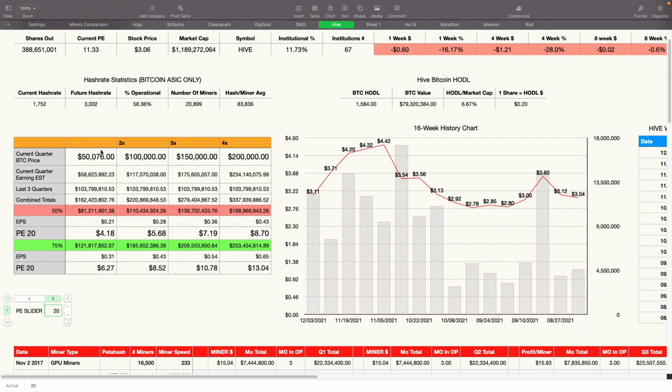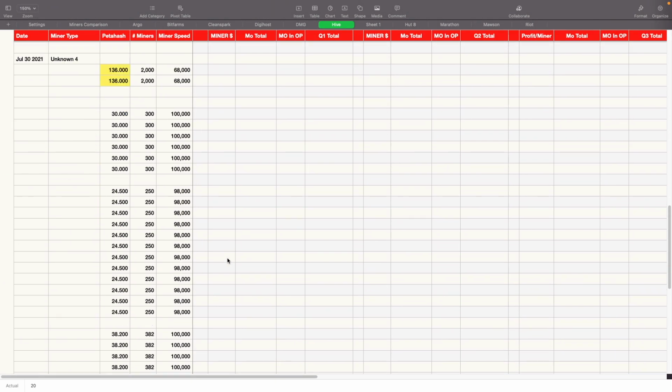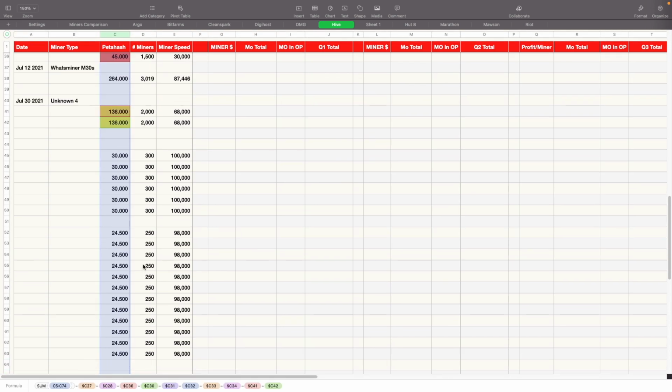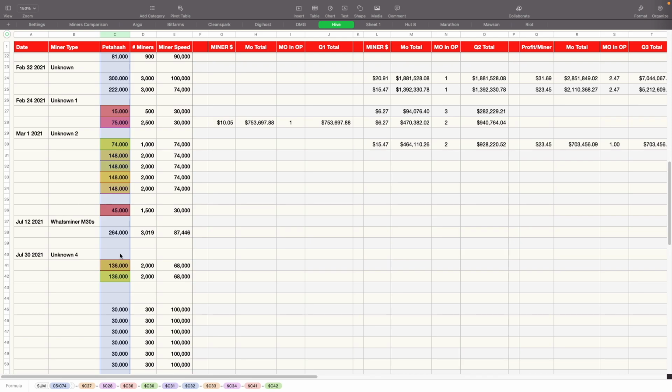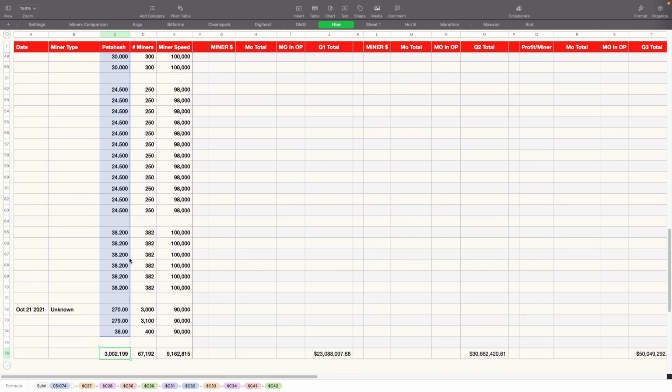So they reported they're going to be at 3 exahash by the end of next year. Based on that information, if we look at it here, it's basically all of these here minus, I'm subtracting the older miners here, the 68 terahash, the 30 terahash, and the 74 terahash miners here from being excluded from it to get us to the 3 exahash that they're saying they're going to be at next year. Let me zoom this in again.